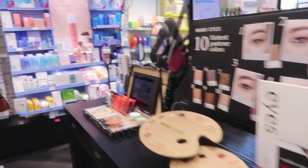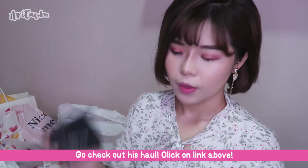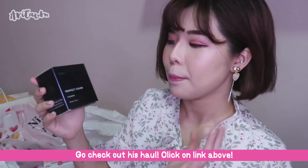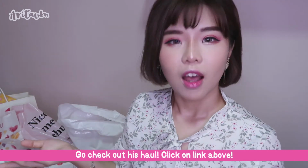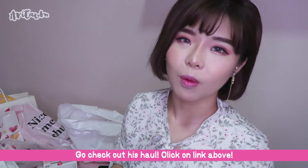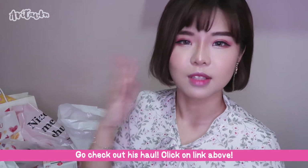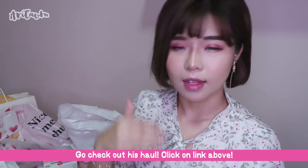Basically, he got a couple of things and the sales assistant actually gave him a free gift, which he gave to me because it's a BB cushion and it wasn't his shade. So awesome, right? They actually gave him a Perfect Cover cushion as a free gift. I was like, what? So lucky. He was really happy about it as well, but the color just didn't match his shade. It comes with the refill as well.